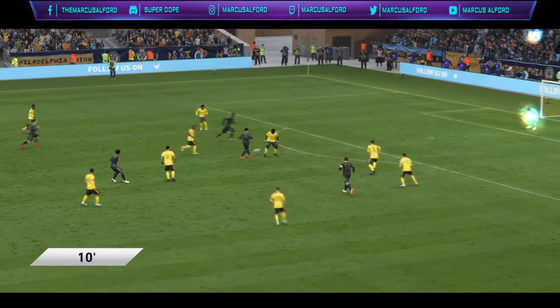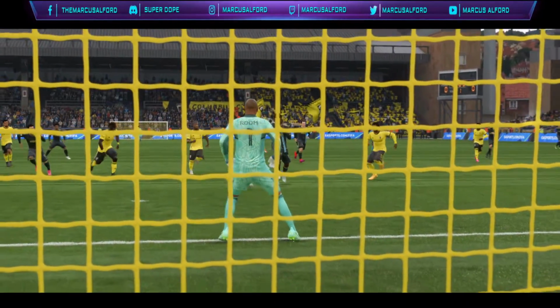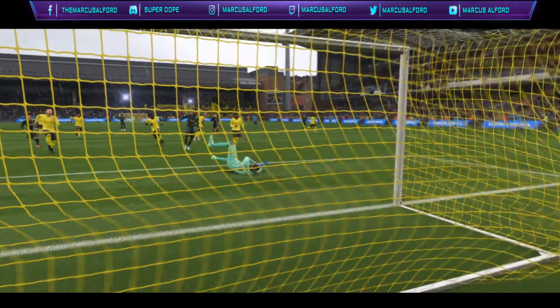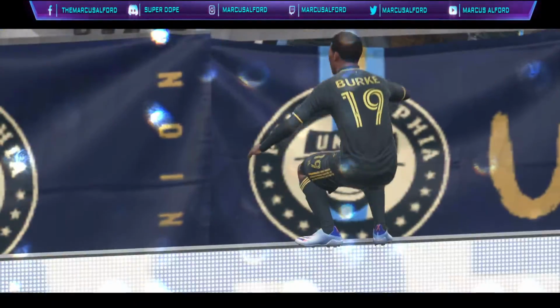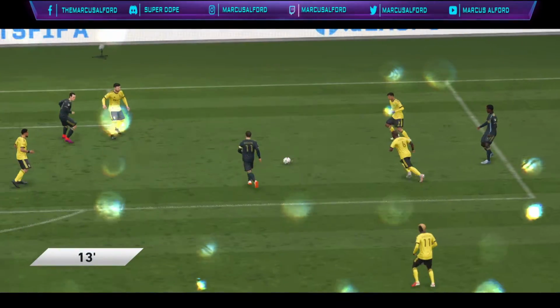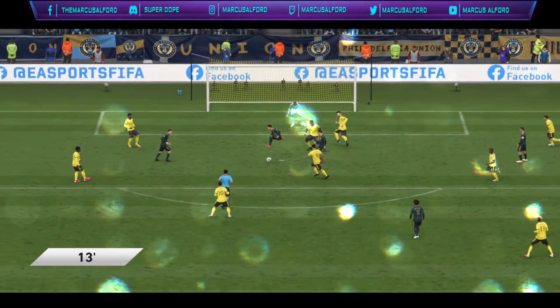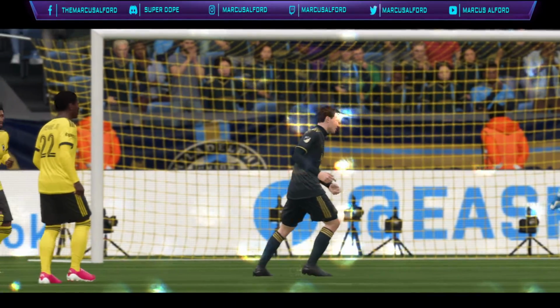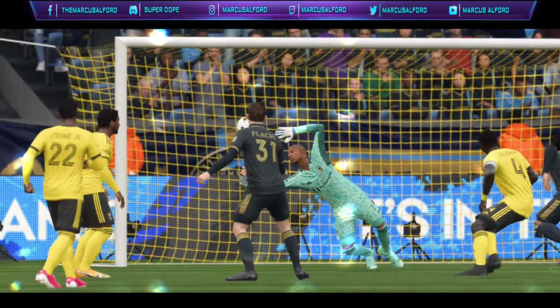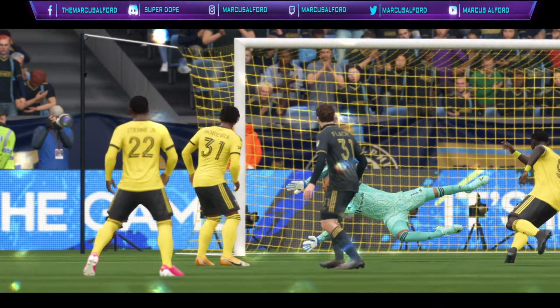Well, the attacking options appear plentiful. And a goal to open the scoring. A very bright start to this one. Could be threatening. That's high-level goalkeeping. Well, that's a fantastic save. He's such a good keeper.